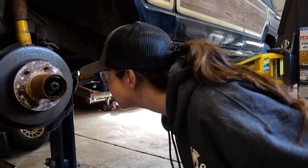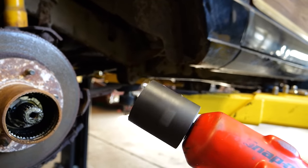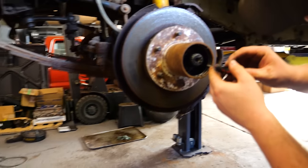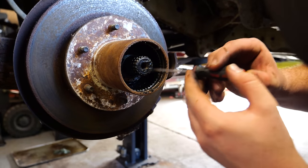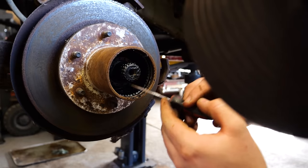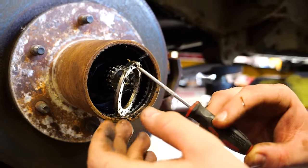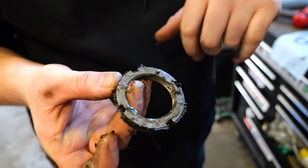Ooh, goopy. Next up, inside of our hub, we have that spline nut right there. Go down to O'Reilly's, get yourself one of these. There we go. I come in here with a pick and get this retention ring off. This holds on to a pin on the rear nut, I should say. It keeps it from turning. There's that pin I was talking about.